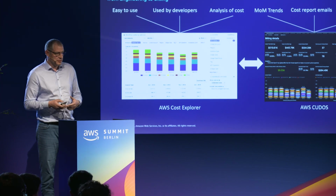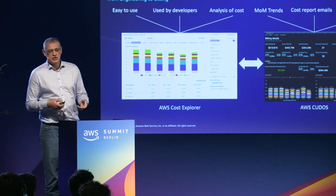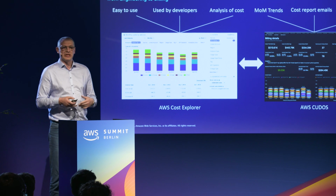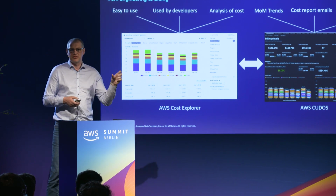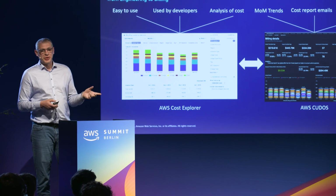And it's just very, very easy to use. There are many different dimensions. There are many different filters. You can break down your cost to the very, very small element of your infrastructure. But we didn't stop here.